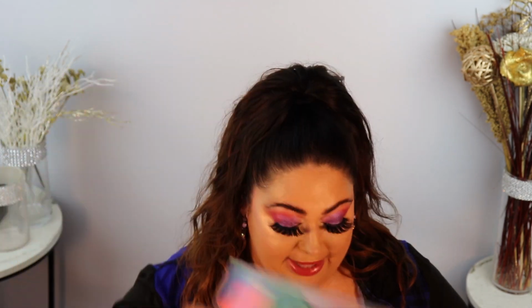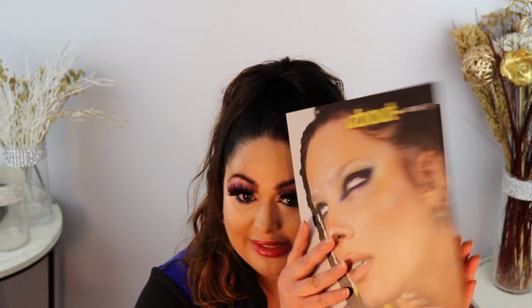This is the packaging that the magazine, like they came out with a whole magazine. I briefly flipped through this. This is Halsey on the cover. You know, it's supposed to be very cutting edge, very rock. I like the vibe of the magazine, and I feel like it's too soon to tell with the brand.